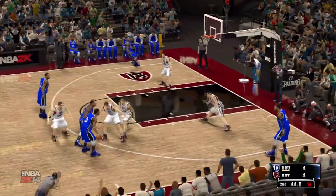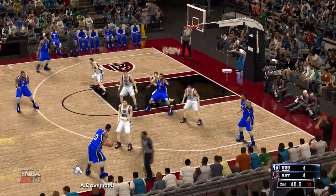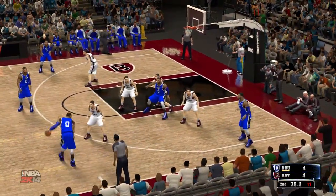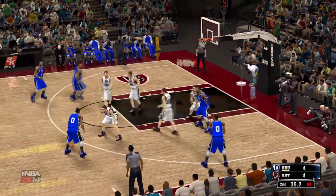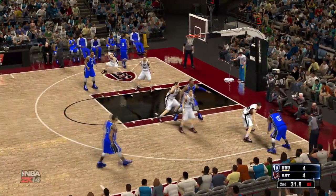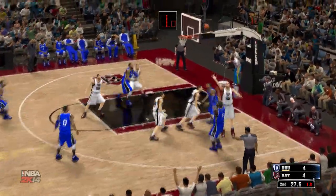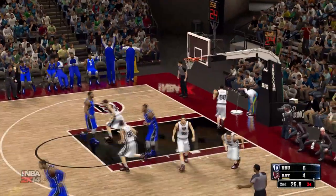Drummond sets the screen for Drummond. Kicks it to Drummond. There's 37 seconds left in the first half. 6 on the shot clock. Now here's Drummond, defended by Batum. That's good.